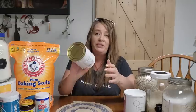So we love this powdered milk, but I used to keep Nido on hand. It doesn't have a long shelf life though. That was my problem with it. It tastes pretty good for a whole milk, but it doesn't really have a long shelf life, and this Thrive Life has a 25-year shelf life. I love that. I don't have to worry about it. It's there, and I don't have to rotate it or do anything to it.